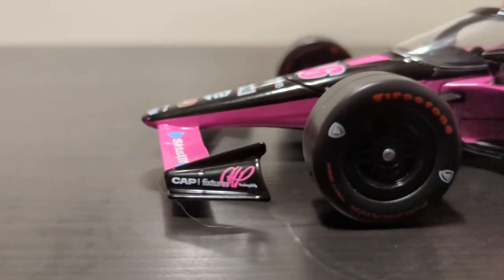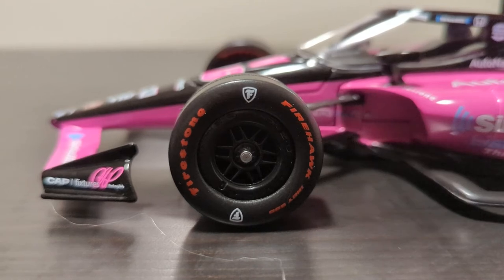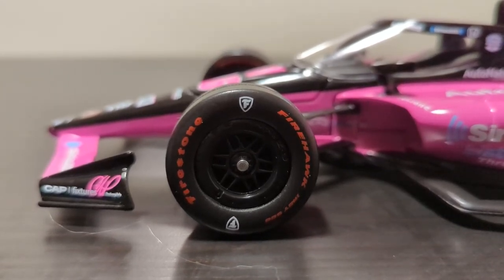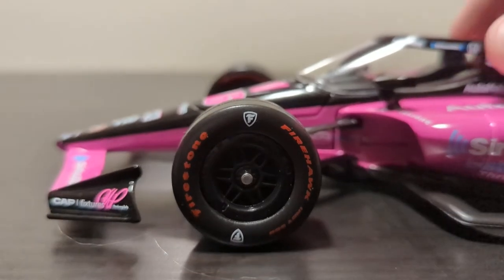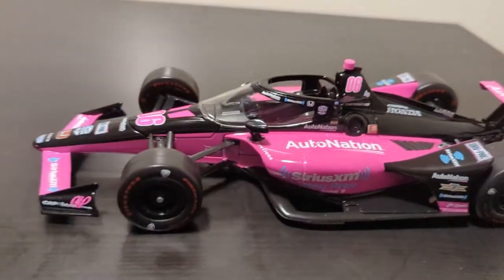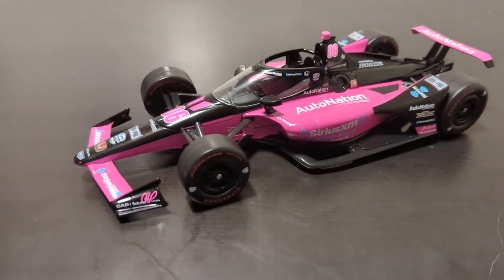IndyCar could probably do really well for themselves if they found a way to get the Greenlight cars in stores. Because Greenlight, like I said, already has an at-store presence in your shopping aisle at a Walmart, a Target, a Kroger, a Meijer, maybe Casey's. I'm not sure about Casey's. But it definitely has a presence in a lot of major retailers around the country. So it could serve IndyCar well if they could find a way to get their 164s into stores like that, because they'd be at a similar price point to a lot of those other cars.